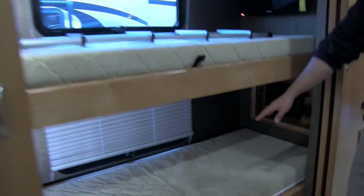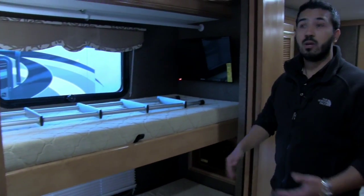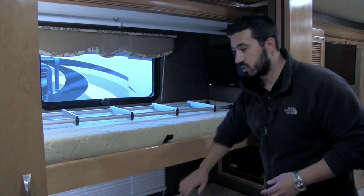So you have 2 bunks here, which are going to have lights. They'll also both have windows, and they're going to get TVs, both top and bottom, so that way they can watch their own show. Also, this is a very versatile and usable space, as this top bunk will swing down.